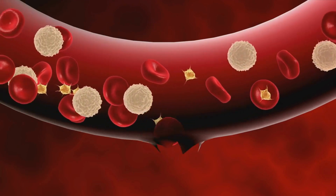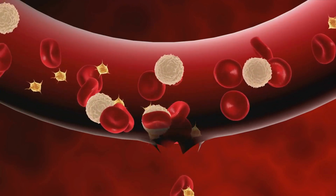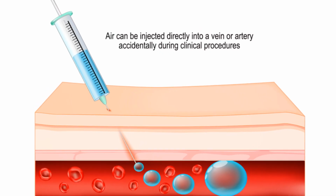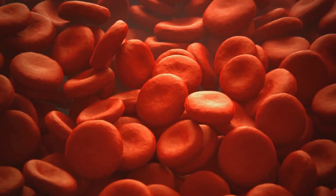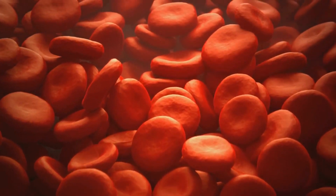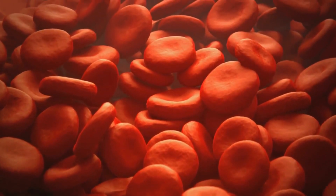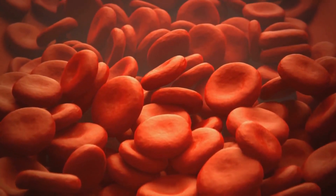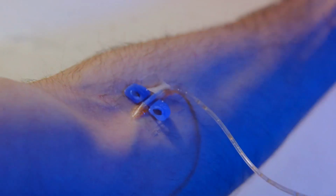This can disrupt the flow of blood through the circulatory system, leading to serious consequences. On the other hand, embolism is the sudden blockage of an artery, usually by a blood clot or an air bubble. When this blockage occurs in critical areas like the lungs or the brain, it can be life-threatening. But how do these complications relate to central lines?